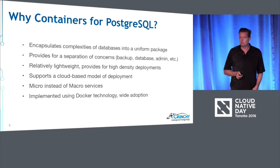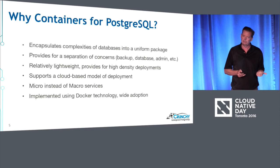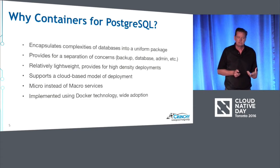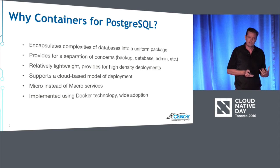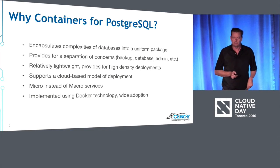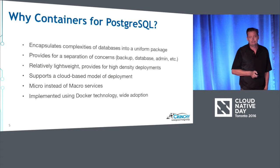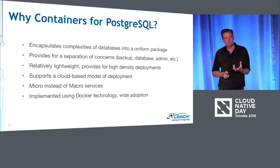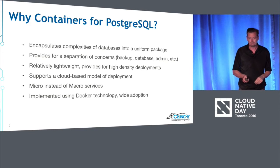We use Docker for this. About 2.5 years ago, I was working with running Postgres in Openshift, whenever it was pre-Docker. And then when Red Hat announced they were going to do Docker, I was kind of the guy standing there going, what's Docker? And we kind of made our bet that it was going to be the widely adopted container platform. And I think so far that's turned out very well.